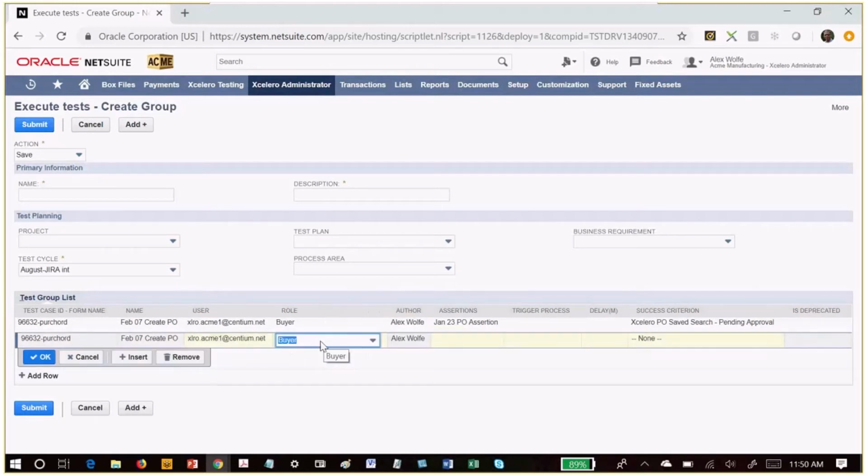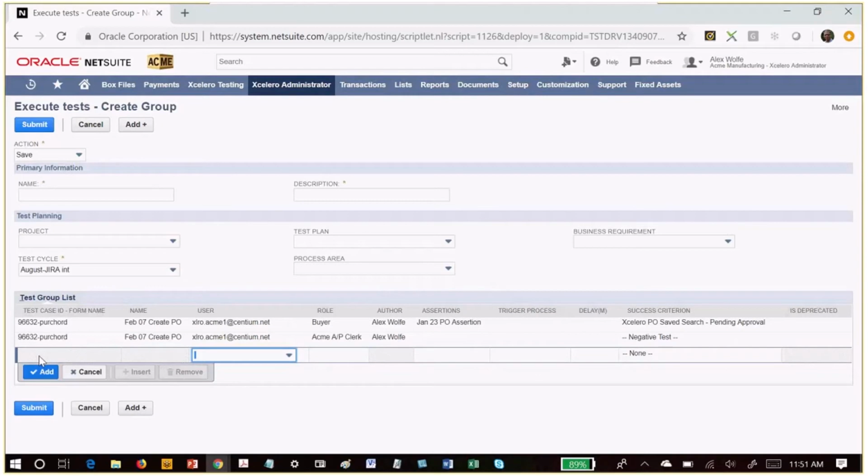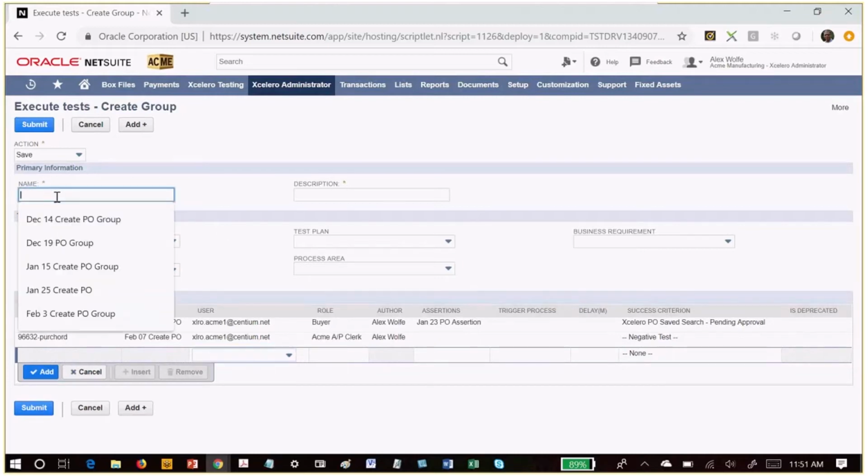In the second row here, we can try a different thing and see if an AP clerk is able to create a purchase order. So that's an example that Julie talked about, where this should be something that is not permitted because the AP clerk should not have access to the purchase order transaction. So we call this a negative test, and this allows you to confirm whether or not the role and the permission has been defined properly.